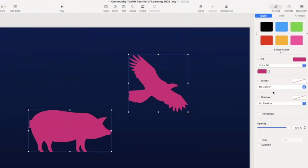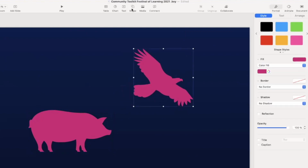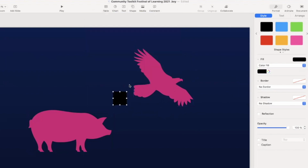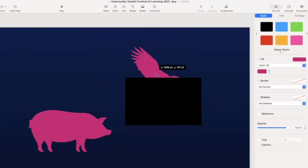Pink. Why not? I'm going to mix those shapes. I'm going to choose another shape, maybe this basics one, this square. I'm going to put the square at the top of the eagle so I can cut the wing. So how do I do that?